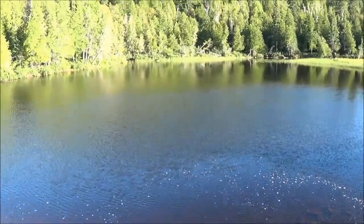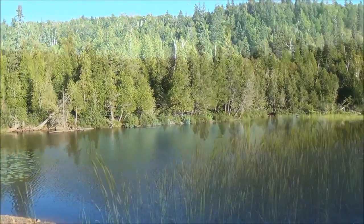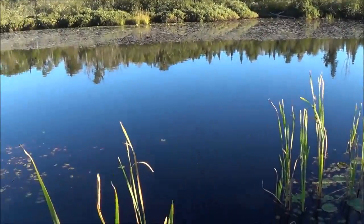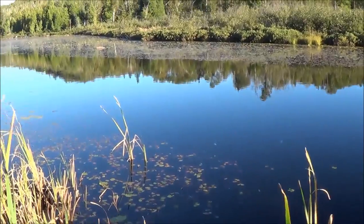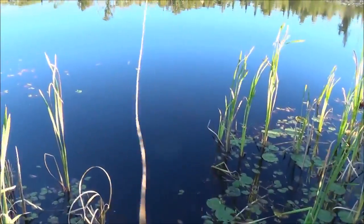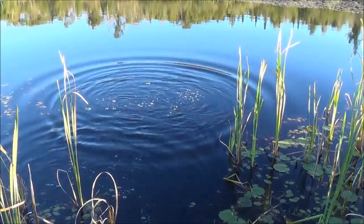Kind of wishing I would have brought 6 or 8 traps with me. Looks like a good area too. Okay, well this is where we're going to throw the last trap. Doesn't look like the perfect location, but sometimes you never know. What do you think, Max? Is that the spot?